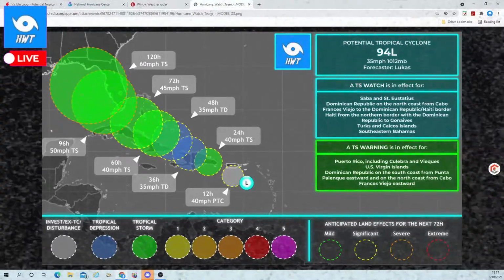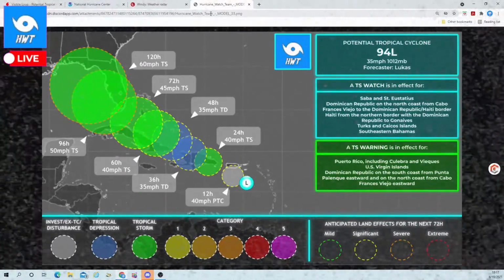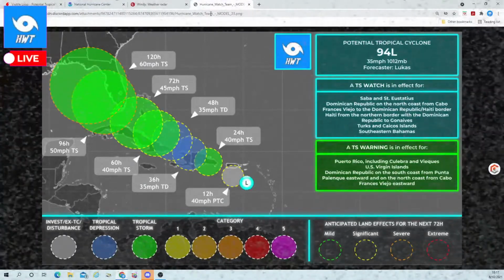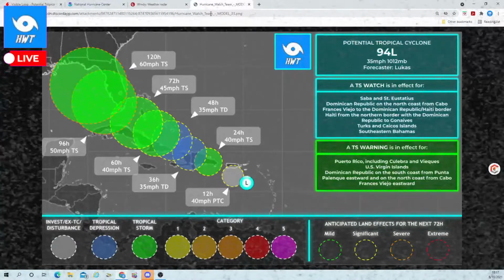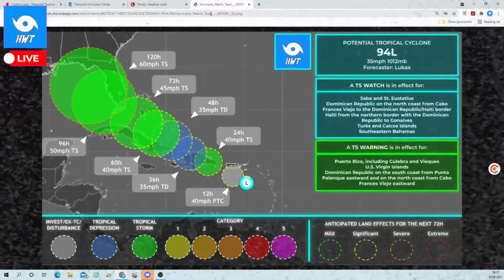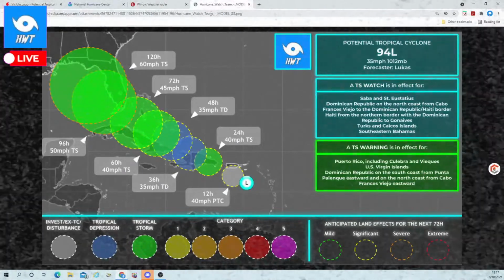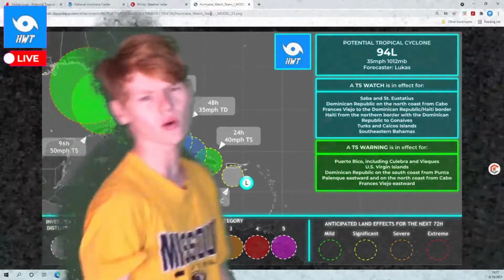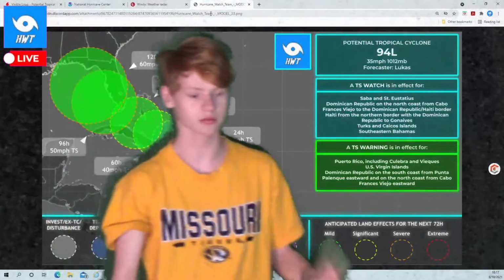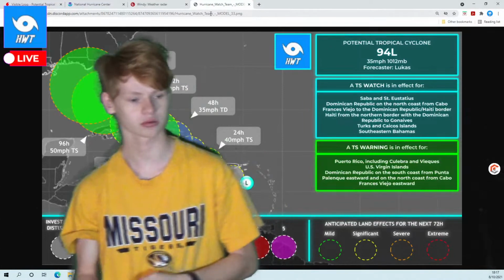So, we're starting to reach that point where we think that the storm is actually going to be designated as a tropical storm relatively soon, and we just don't know when exactly that is going to happen, because again, the storm is so disorganized and there's so much dry air that it's very hard to forecast when these storms will actually become a tropical storm.